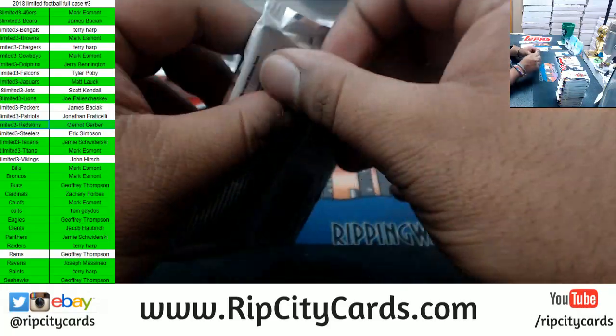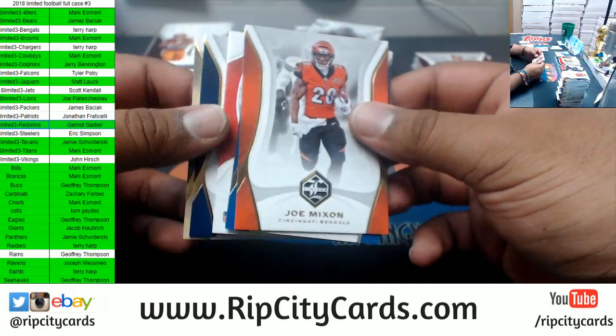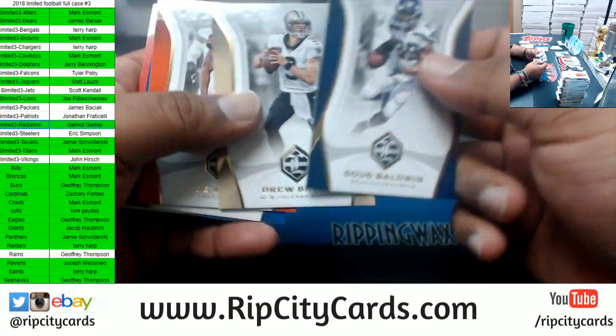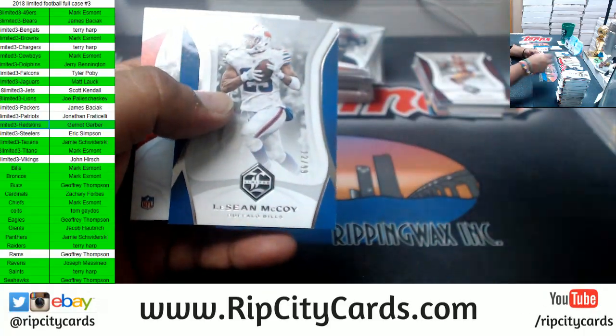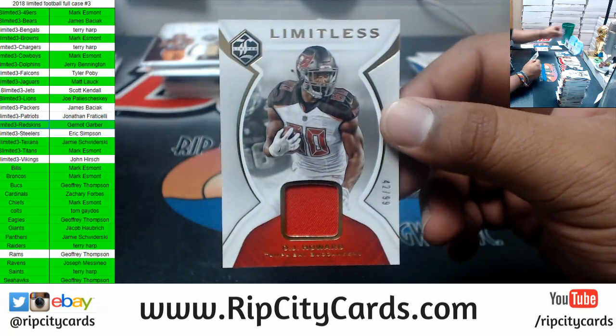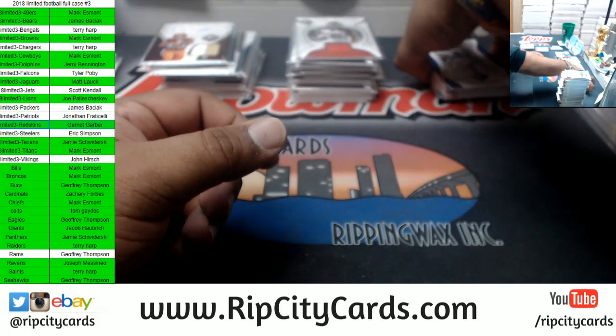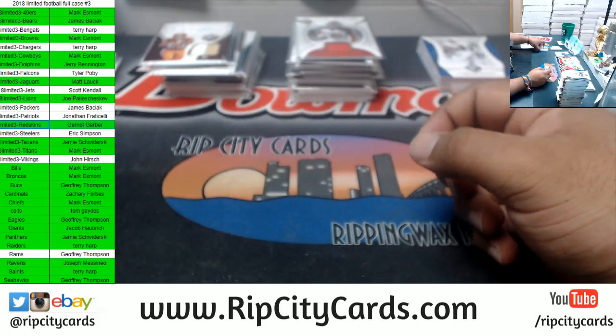And the last pack mojo. Good luck, everybody, especially those without a hit. LeSean McCoy, 99 Bills. And O.J. Howard, 1099 Bucks patch. Case was pretty solid, if you hit, of course.